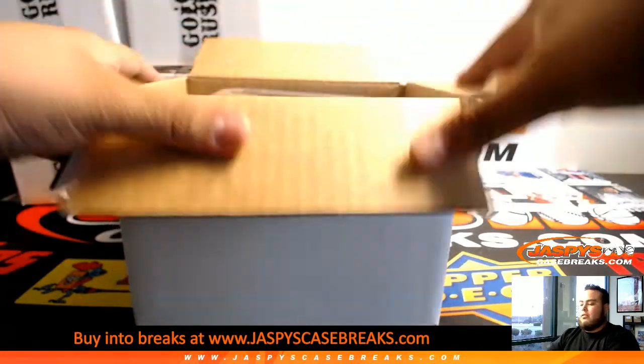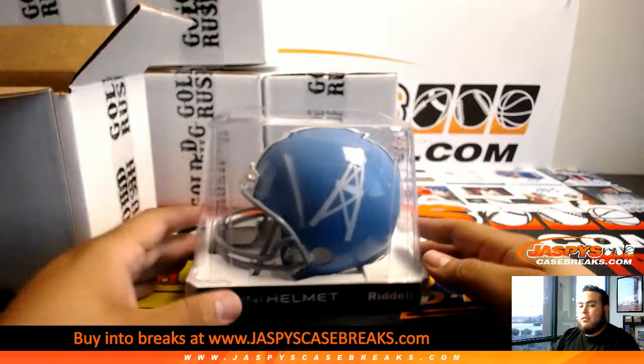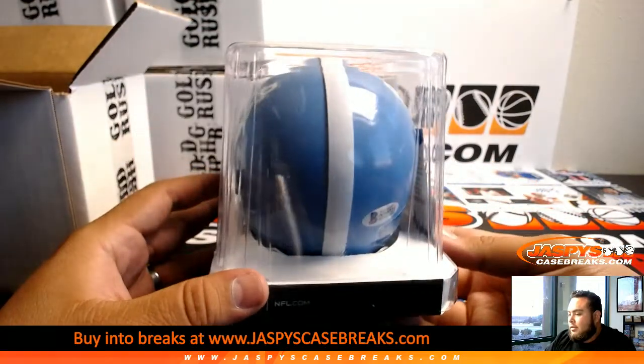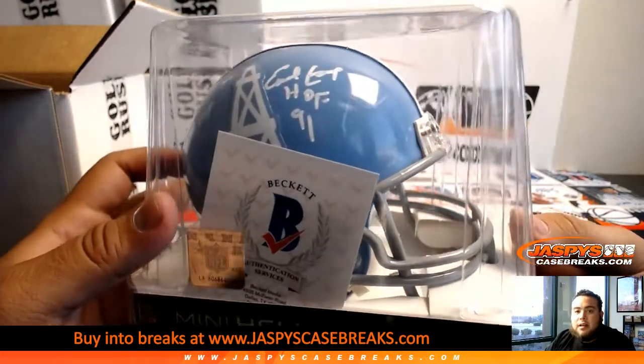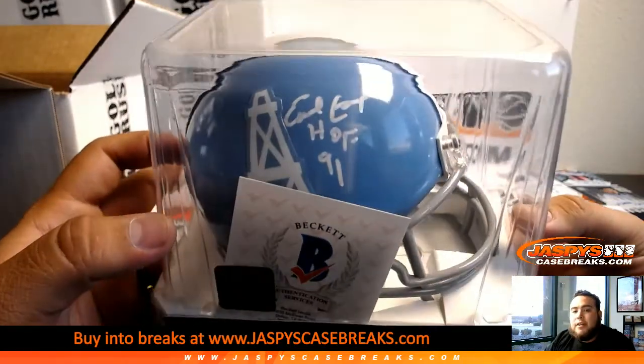Ooh, this is a nice helmet. Old school. What Houston Oilers player is this? Unless it's a Titan player with a retro helmet. Oh, I know who this is. Hall of Fame 91. There's the Beckett COA. Very, very nice.